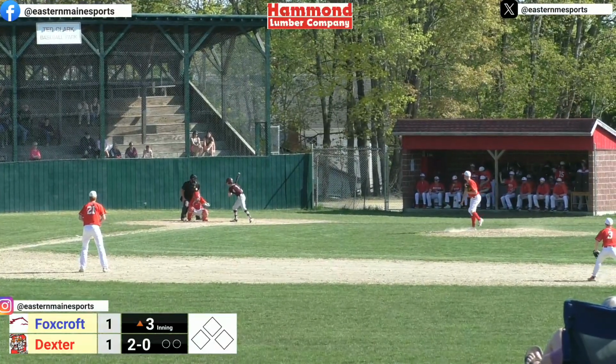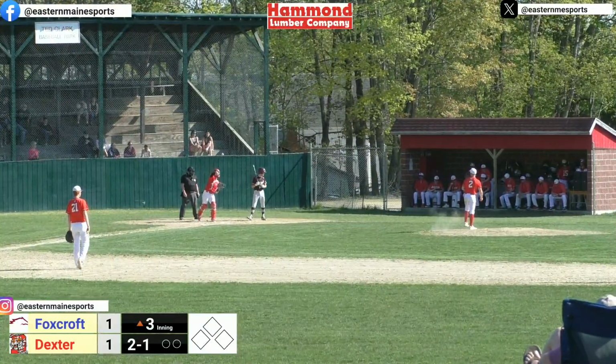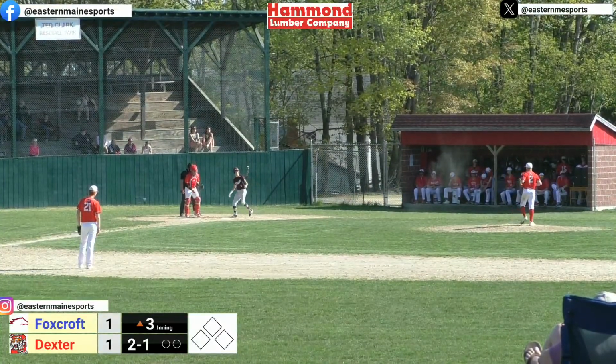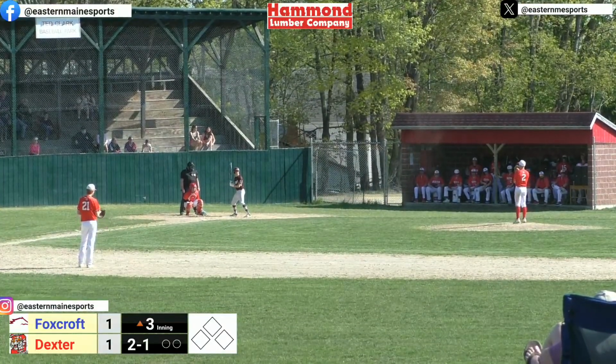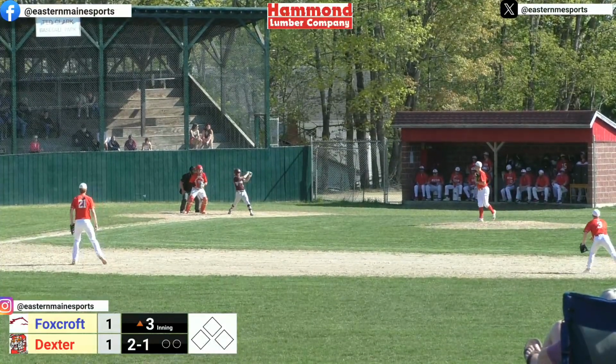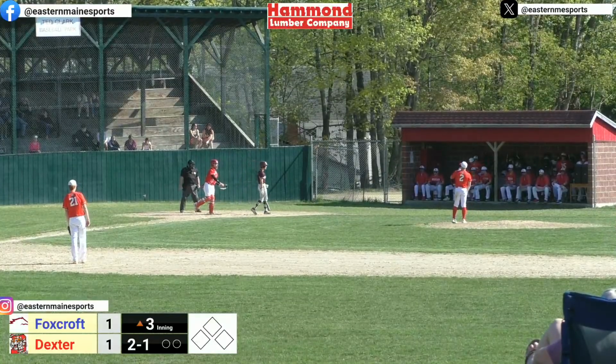Gaw from the windup. Pitch, strike 1. Beautiful pitch there for Gaw. 2 balls, 1 strike. Swung on a miss, strike 2.